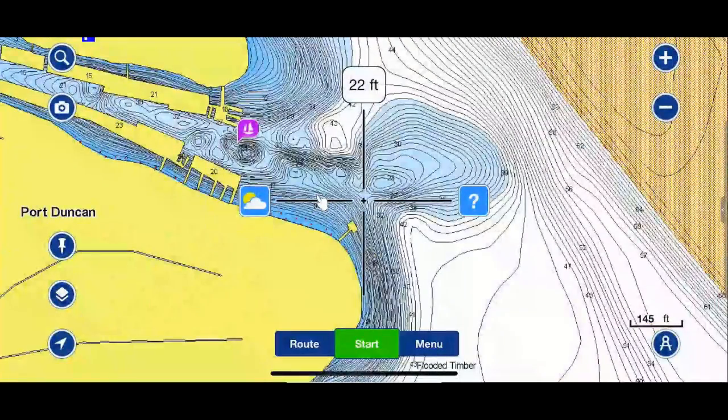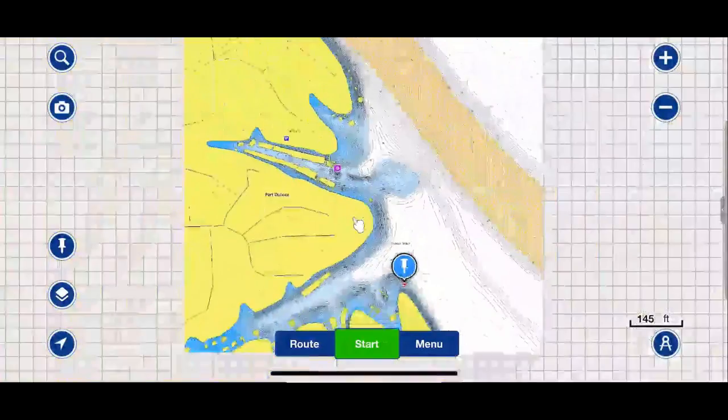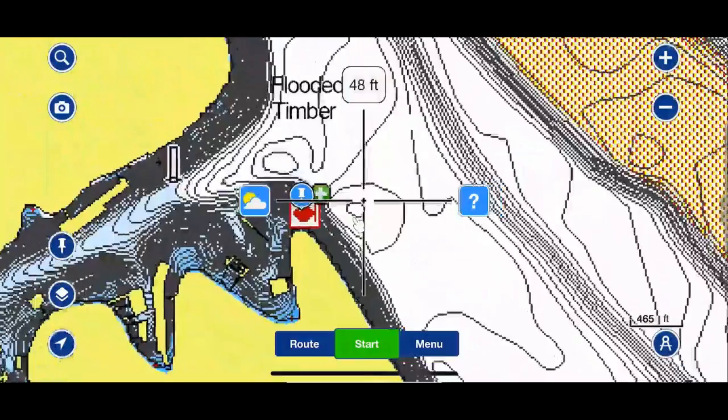But there is some interesting stuff going on back in here. You've got whatever the heck this is. You've got a nice little pinch point. It looks like there's docks right in here. So maybe there might not be anything there at all, but just some interesting big breaks, right? 20 foot to 40 foot. 23 foot to 42 foot. So just some interesting stuff going on there. I didn't mark it, but you may want to go look at that.